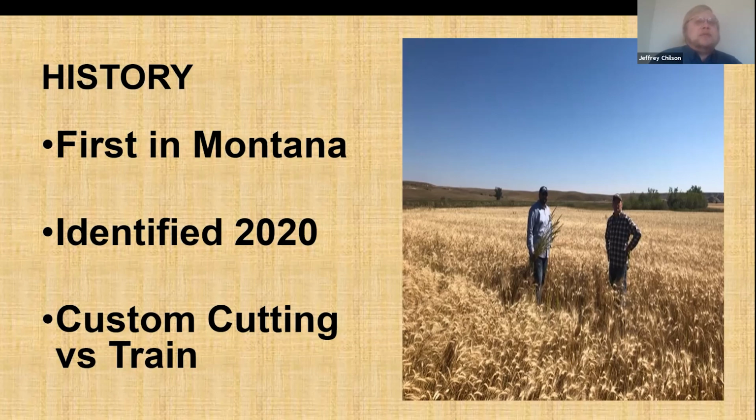We identified it in 2020, and it was identified in a dryland barley and wheat field, but it also had extended into a sugar beet and barley field that was under irrigation, adjacent to that field. The field is on the north side of the Missouri River. And then to the north of that field is a marshy area, a riparian area, and then there's the railroad tracks.